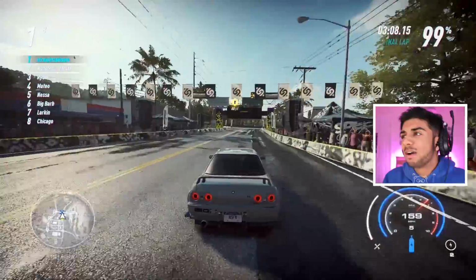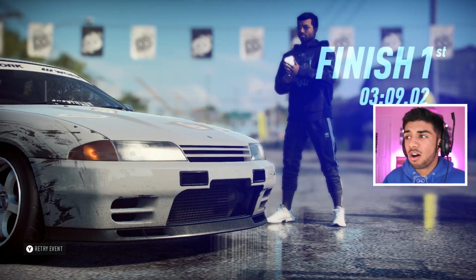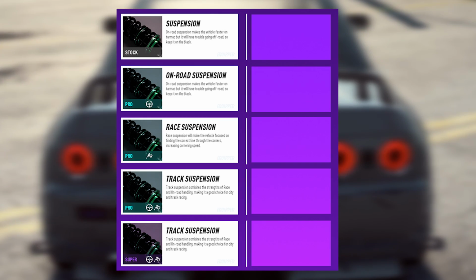So we set a time of a 3:09.02. I need to write that down in the book before it disappears. Right, with our benchmark time now set, I'm going to go ahead and slap that in there.